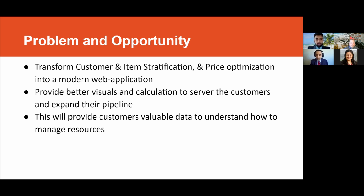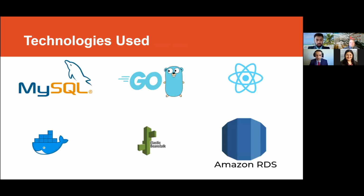And I'm going to proceed by explaining the tools and technologies that we used building this application. Our database is a MySQL database. The data from the database is turned into an API with various request calls, and that is used by the TypeScript React frontend application. Docker holds a container for both the API server and the React TypeScript server, and we use Elastic Beanstalk to host the whole application. And the MySQL data is hosted on the cloud through Amazon RDS.